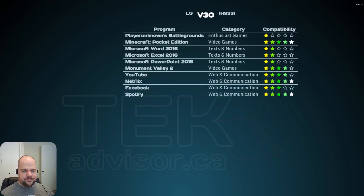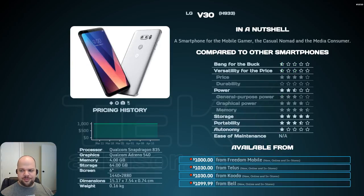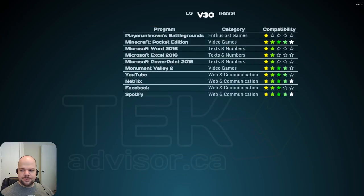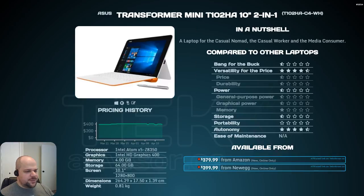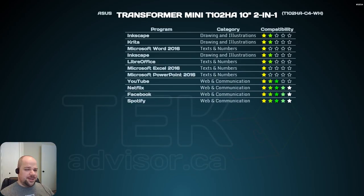LG V30. That one reviewed fairly well too. Price is just slightly lower. Doesn't usually make the recommended list. Usually I recommend older models too. Smartphone tech kind of plateaued recently. Well, last year. So we're just starting to see new stuff after a year and a half, maybe even 2 years of everyone using the exact same hardware, or pretty much.